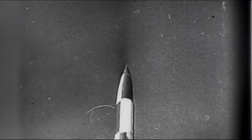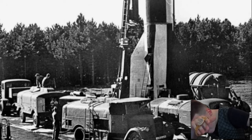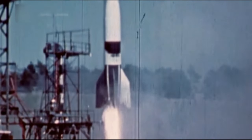The rocket stands at 46 feet tall, weighs almost 14 tons with fuel, and reaches a maximum altitude of 116 miles. At the same time, the speed it attains is simply astronomical, a whopping 3,790 miles per hour. However, its range is not that great, only 138 miles.